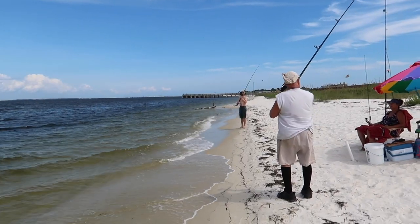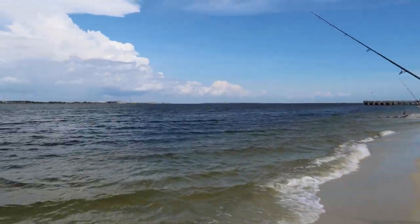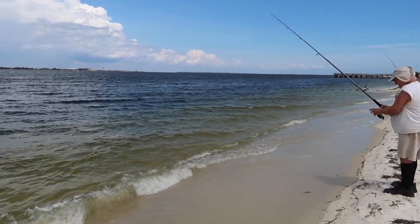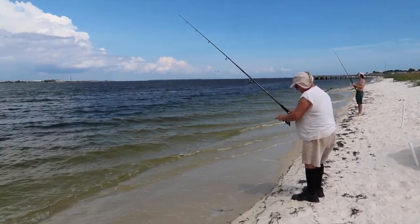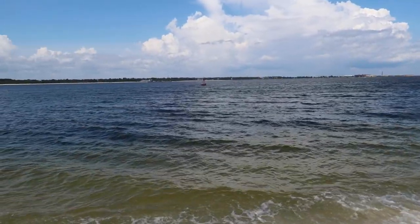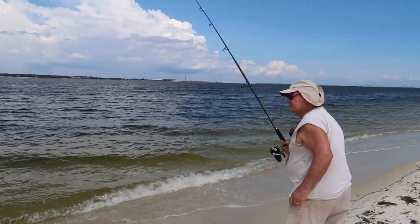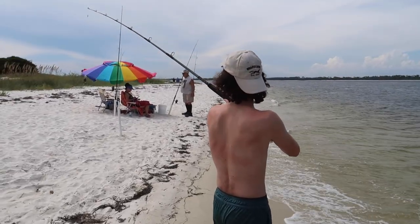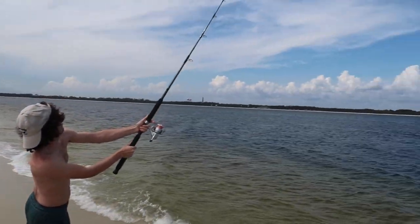Alright, one, two, three. Whoa. So we're back over here by Dad, by our little base camp. And they both just cast that into the water, and they were trying to see who was gonna cast farther, and I can't tell who got it out farther. It looked like Dad to me, but I don't know. So Dennis says that he cast farther than Dad, so let's see if he can get a pretty far cast as well.